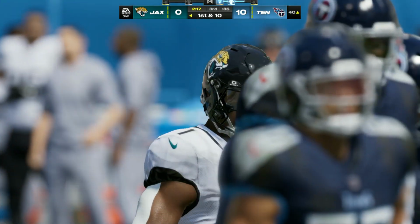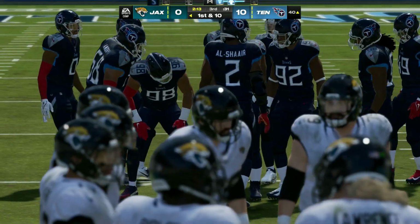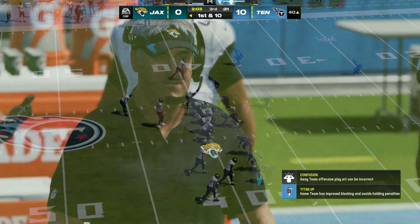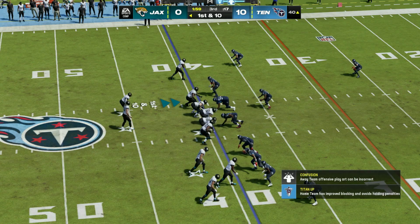A 3rd down gain of 3 yards, and that'll be enough. Well, they still have time to get him established, but in my estimation, they've got to pick up the urgency here. They've got to get quickly in and out of the huddle and run off a bunch more plays. Still in search of their first touchdown of the game, but they're on the move.